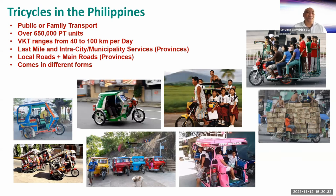While in urban areas like Metro Manila, it's mostly in local roads. So it's supposed to be main roads, that's supposed to be urban areas. But with that alone, that indicates that if there's a difference in application, that means also that most probably we need different electric tricycles for each. And also going further, if you go around the Philippines, then you will see a lot of tricycle designs. So it varies a lot.